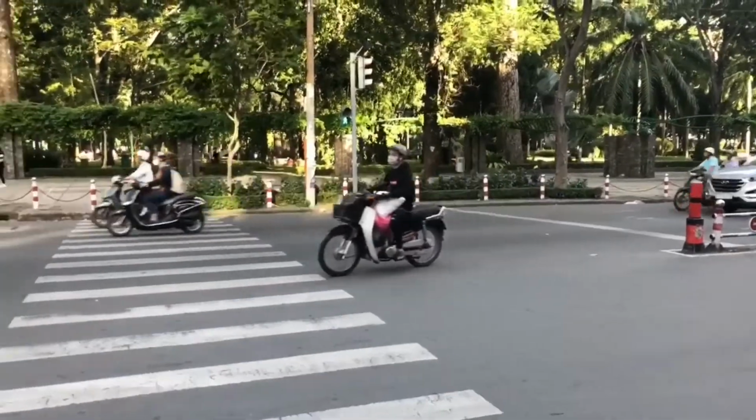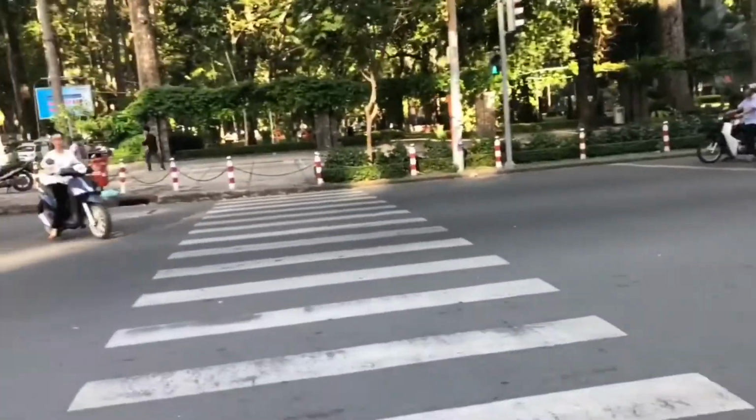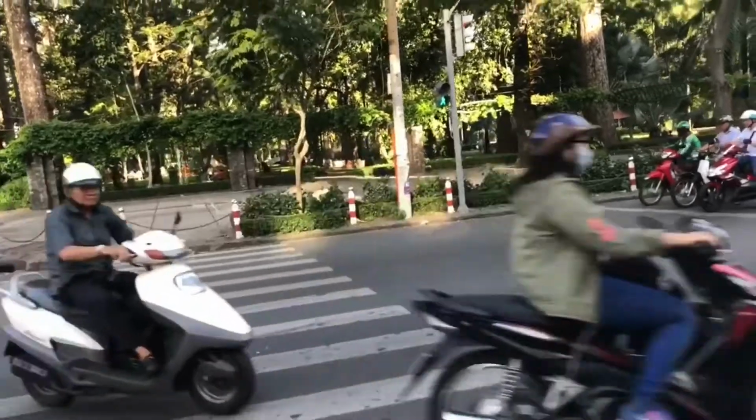When you visit Vietnam, you will find that many of the people use motorcycles as their means of transportation.